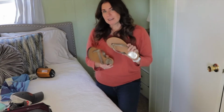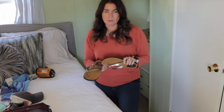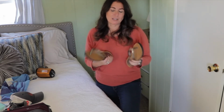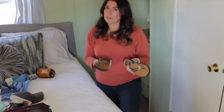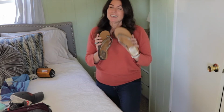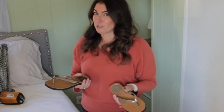I think I'm going to pack my second pair of flip-flops either in my carry-on bag outside pocket or my personal item backpack, because when I get to Puerto Rico, I'm probably going to take my leggings off and take off my trail shoes and then switch out and put my flip-flops on. So I'll be a lot more comfortable in the hotter weather.